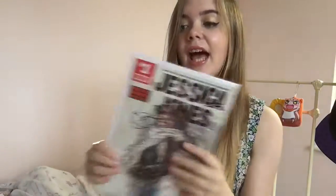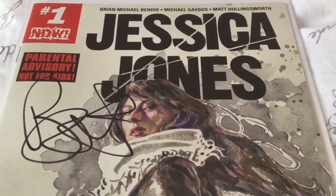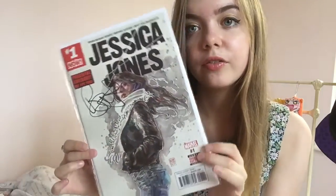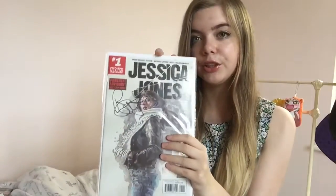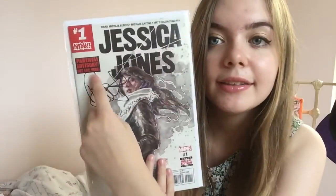And I got a couple of comics signed. I didn't actually buy these at the convention, I already had them, but I did see this specific comic a lot at the convention because Brian Michael Bendis, who is the creator of Jessica Jones and the writer of many Marvel comics, was there to meet, and you could get him to sign your comics. So I got him to sign my first copy of Jessica Jones. This is the first issue, and I've just read all the issues of this which have come out recently, and I really love this series. It's really good. So there's his little signature.